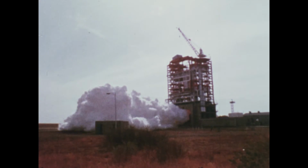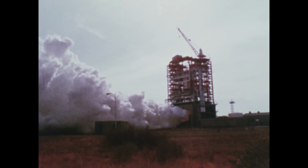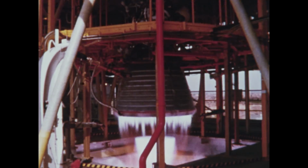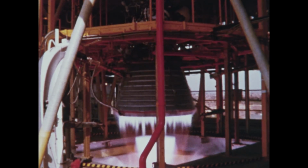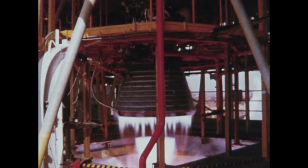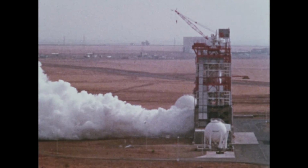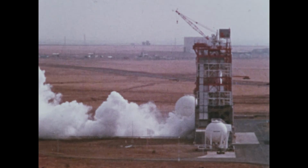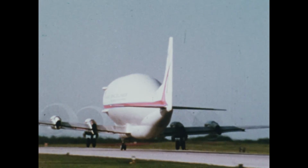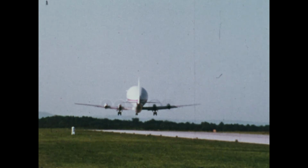After checkout of its systems, the stage is static fired at full thrust and full duration at the Sacramento test area. After completing these firing tests, the stage is shipped to the Kennedy Space Center to take its place in the Apollo Saturn-V launch vehicle.